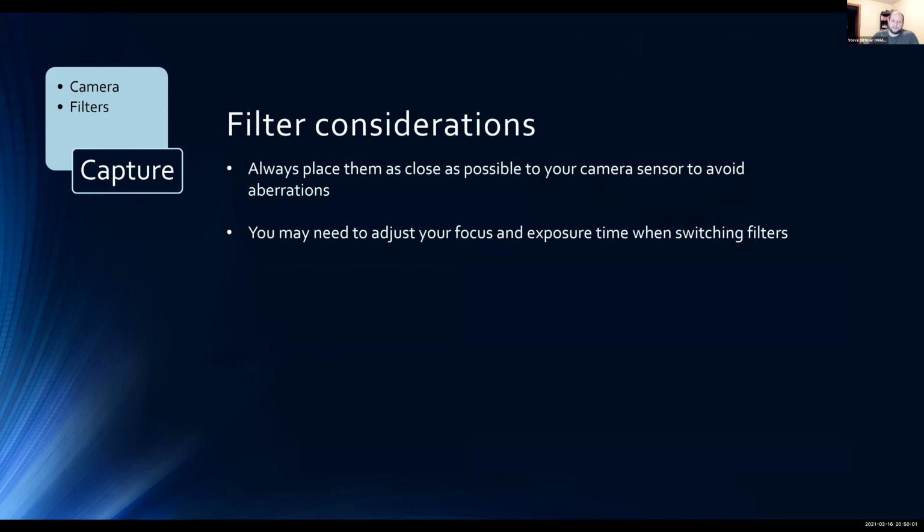So just some considerations with the filters if you use them. You always want to place them as close as possible to the camera sensor to avoid introducing aberrations like light reflections and such. You also may need to adjust your exposure and focus when you either introduce them or switch to a different filter, because the glass can be different thicknesses, which can cause the focus point to change, and the amount of light coming through them is going to be different. So your exposure might need to change to account for that.